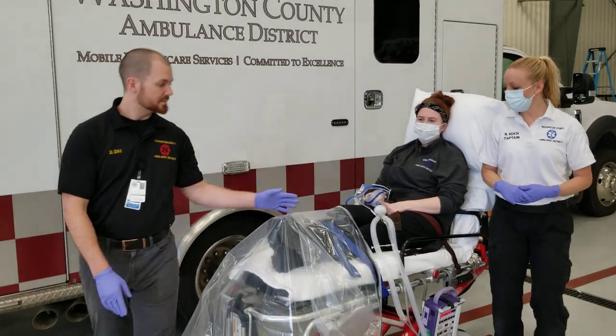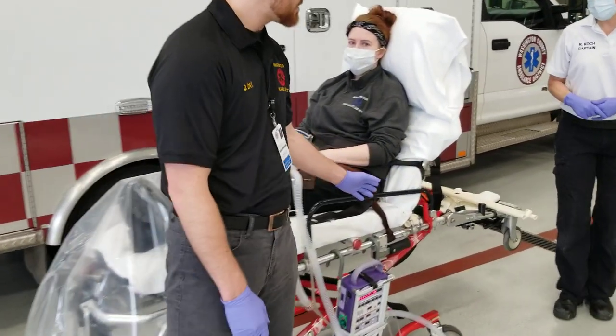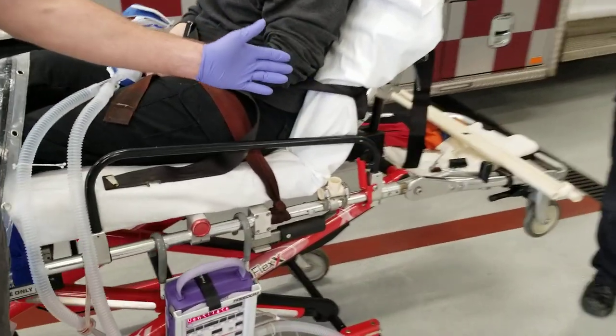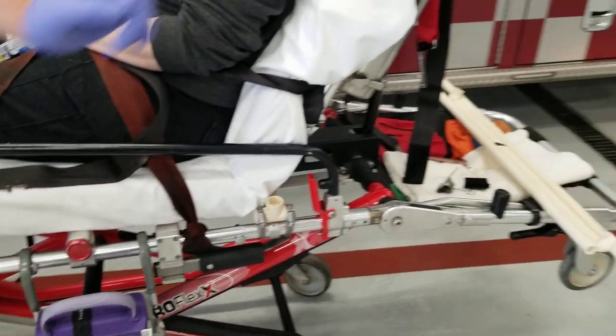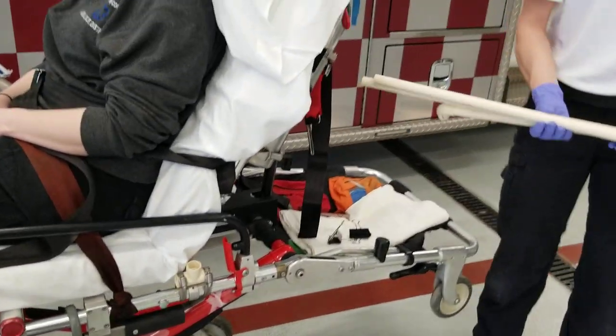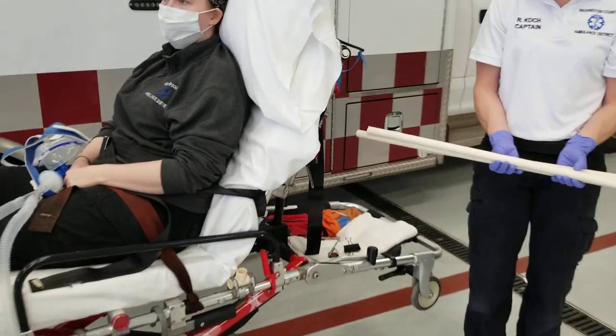You can see over here, the only extra setup is we're using 3/4 inch PVC piping that we've secured to the stretcher frame, and then the frame itself is put together and then deployed over the patient.